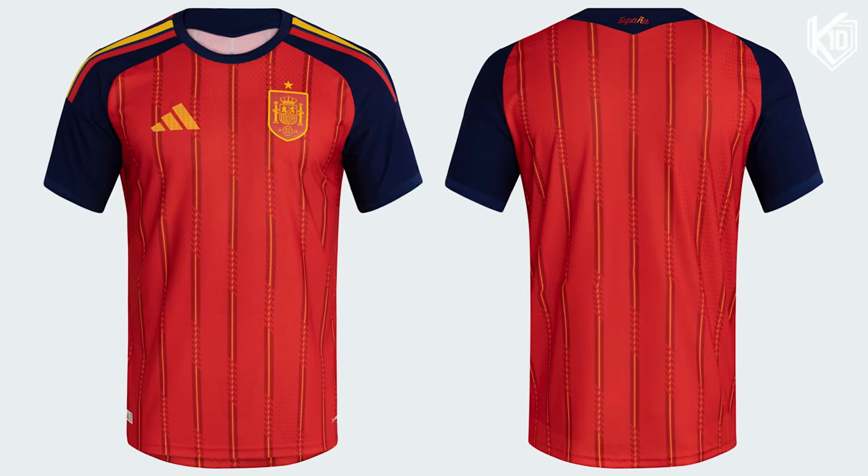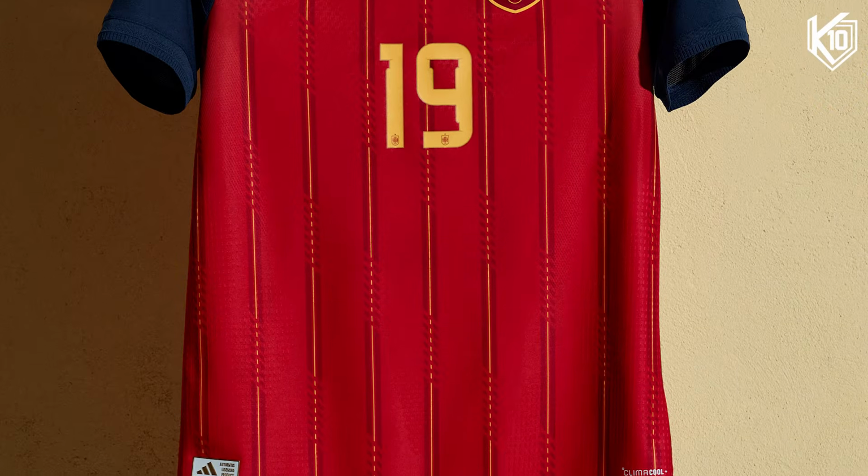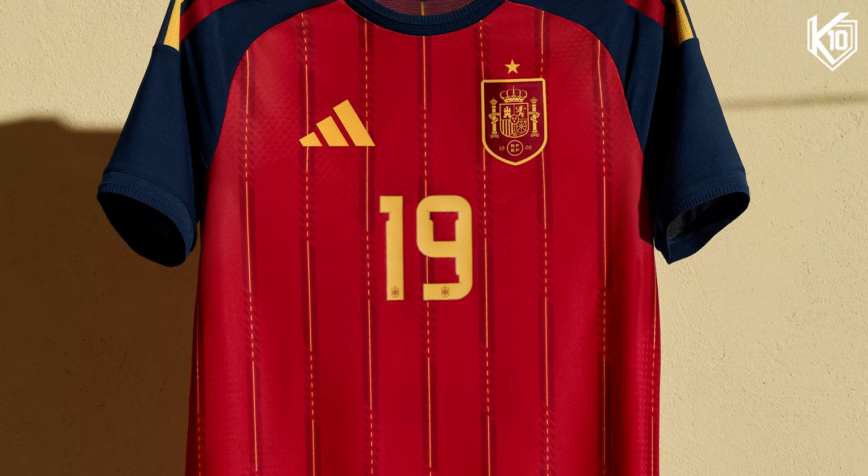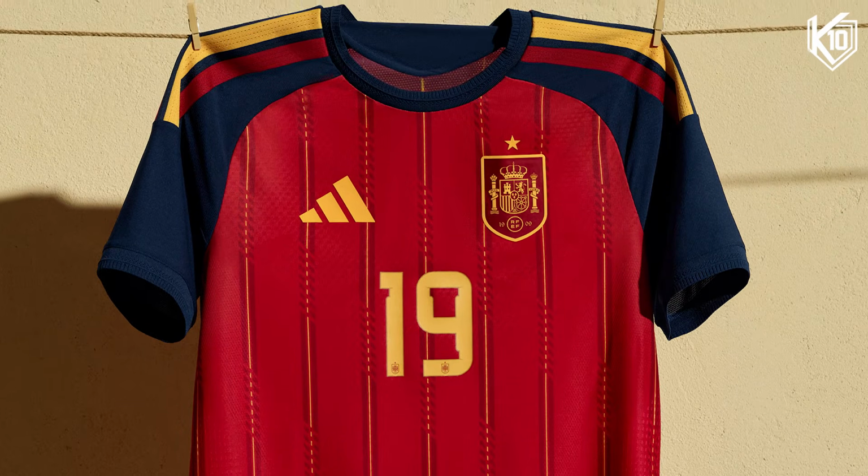Deep red base elevated with sharp yellow pinstripes running vertically. A fresh take on tradition. España sits proudly on the back collar. This is an instant classic.